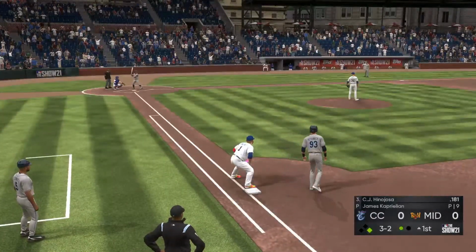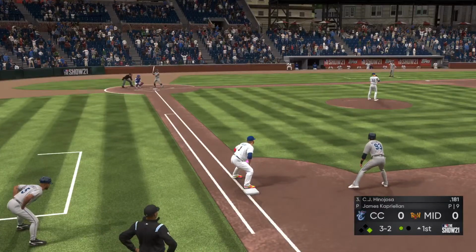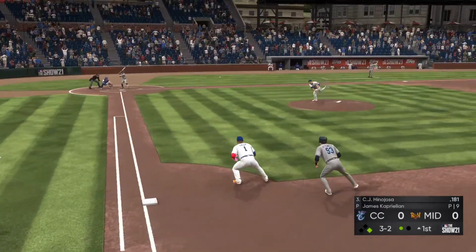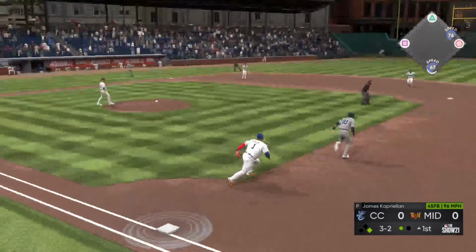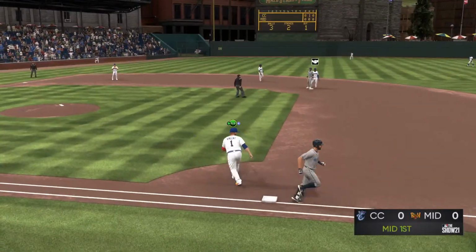Now to the plate, here is C.J. Hinojosa. And a quick glance at the numbers will tell you it's been a huge struggle for him at the plate this year. Hit back up the middle, reined in. There's one. On to first as they get the double play to get him out of the inning.